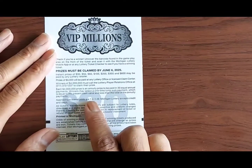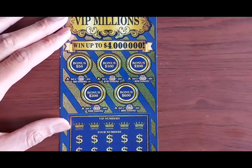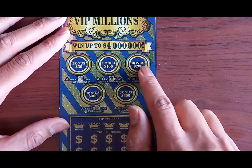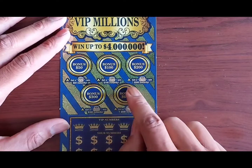Odds on this ticket are 1 in 3.49. You get this symbol here, win 50. Get this symbol here, win 100. Get this symbol here, win 200. Get this symbol here, win 300. Get this symbol here, win 600.